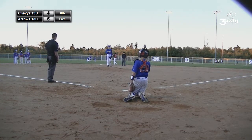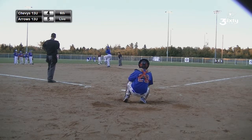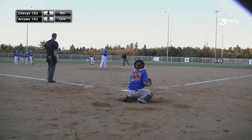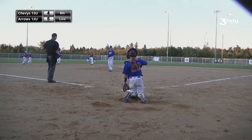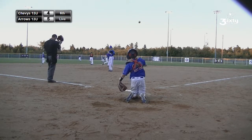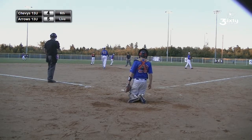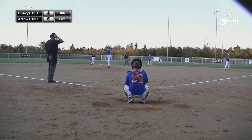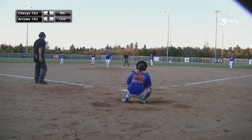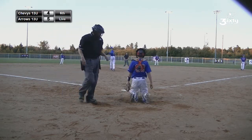And so DeKoff comes in here in a key situation, the potential tying run, standing at second base. And McDonald waiting to come up here with nobody out in the top of the 6th inning. Tucker McDonald walked and scored his only other plate appearance.